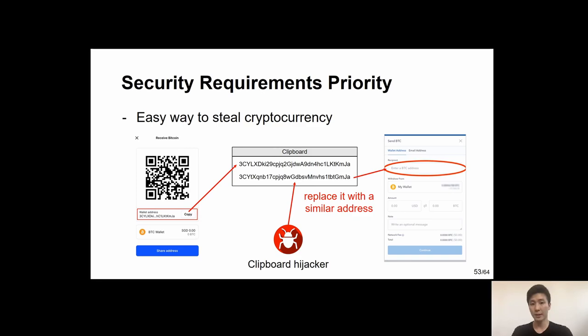Here's an example of an easy way to steal cryptocurrency. A user tries to send his cryptocurrency to another address. Maybe it's his crypto exchange address or another person's address. So he copies the destination address first, and then he goes to his wallet, pastes the destination address, and sends it out. But what if there's a clipboard hijacker malware installed? As soon as the user copies the destination address, the clipboard hijacker replaces it with a similar address. Since cryptocurrency address formats are usually very difficult for people to read, if the user does not pay much attention, he might send it to the attackers without noticing.